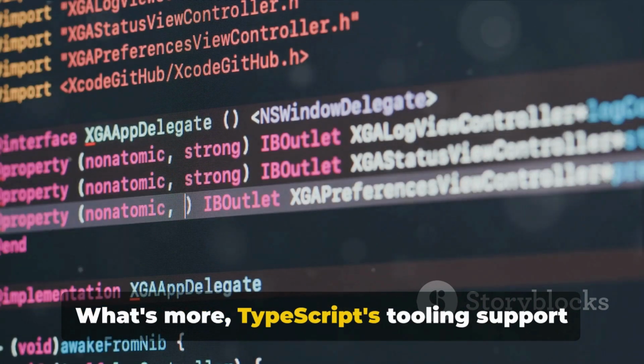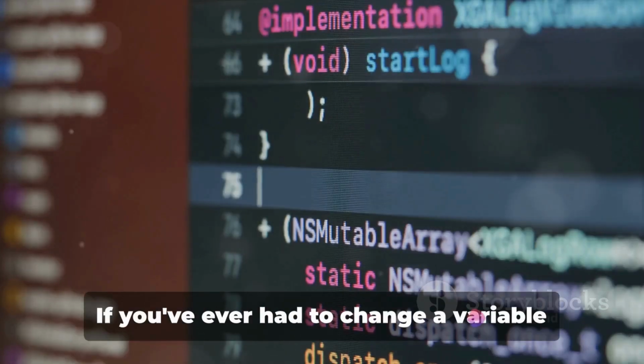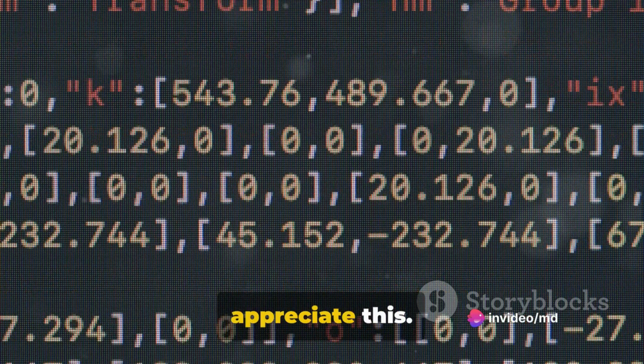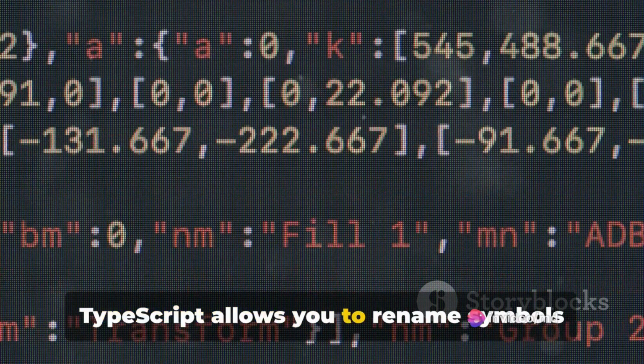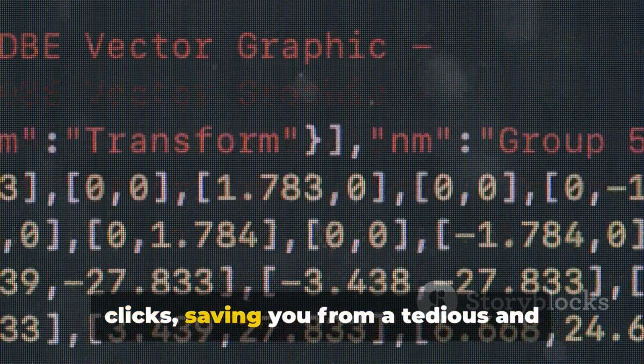What's more, TypeScript's tooling support extends to refactoring. If you've ever had to change a variable name in a large codebase, you'll appreciate this. TypeScript allows you to rename symbols across your entire project in a couple of clicks, saving you from a tedious and error-prone manual process.